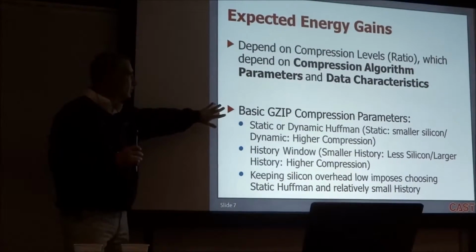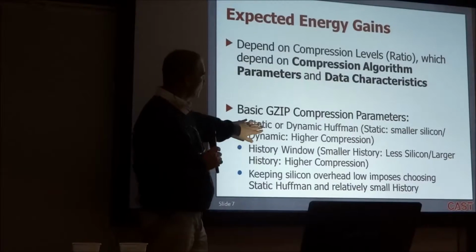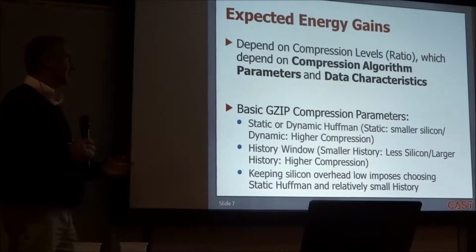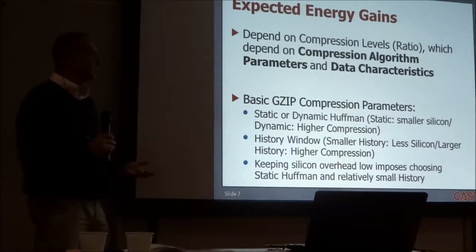In the GZIP world, you have practically two main choices. You have to decide whether you want to have a static or dynamic Huffman engine. Static Huffman leads to smaller silicon, dynamic is leading to higher compression. There's a trade-off there to be made.